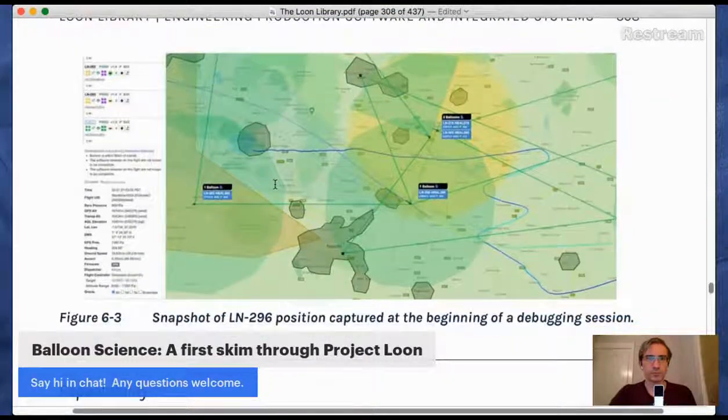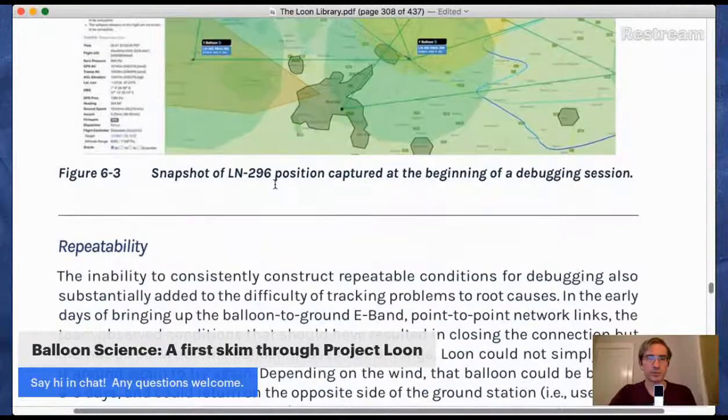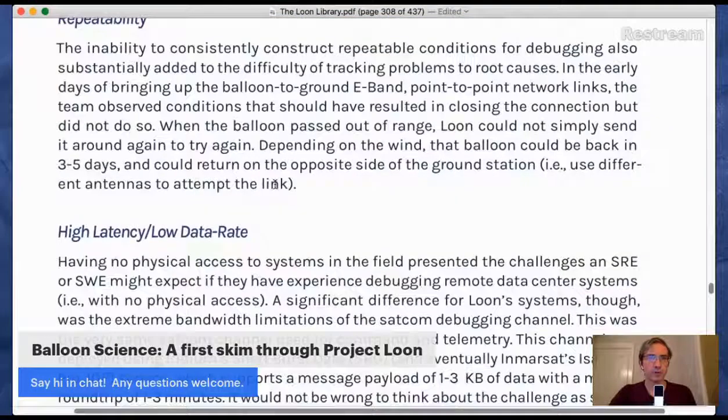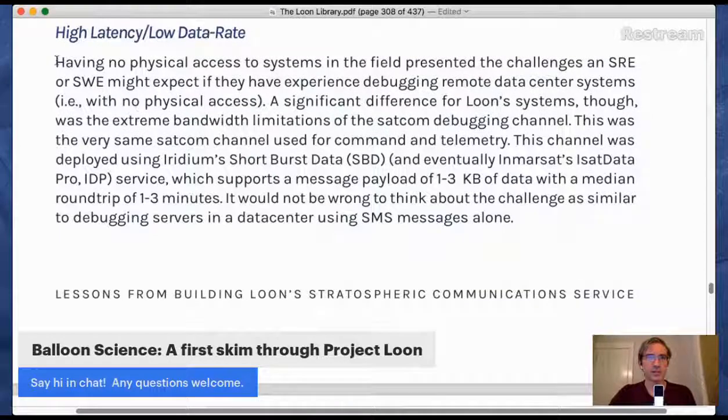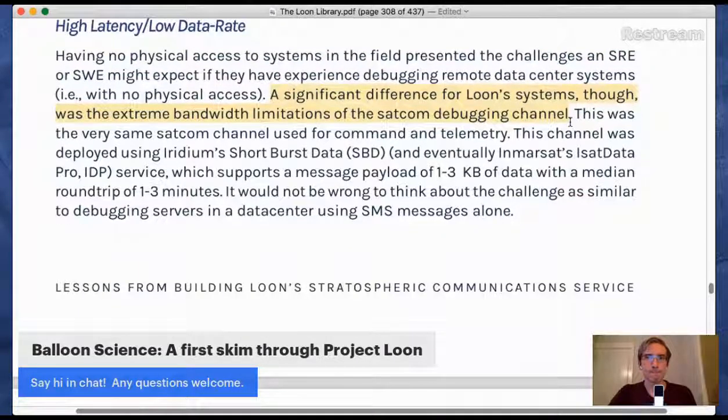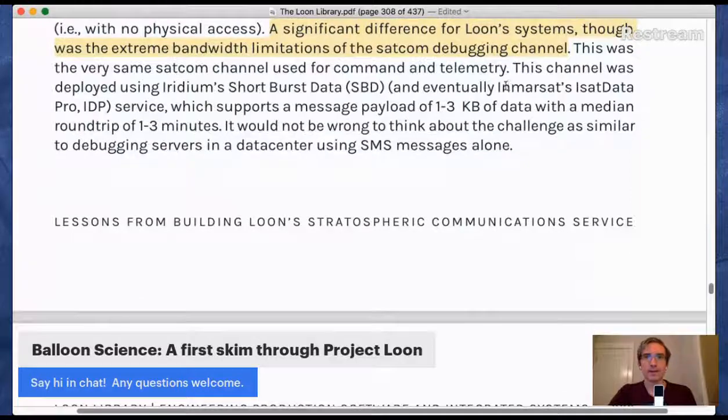Session. I think that had to be done during LTE connections or backhaul connections. High latency, low data rate. This is a problem for all balloons. Yep. Yeah, ISAT Data Pro. I've looked at that for other balloon projects. Median round trip of 1 to 3 minutes. Oh, that sucks.